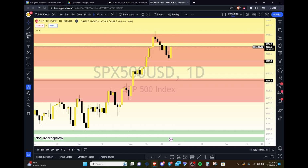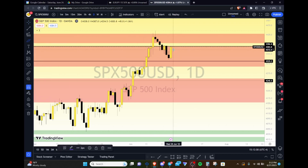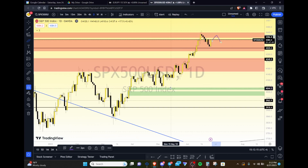So now this may not mean that we get immediate continuation to take out the high here, but what it does mean, it's very likely we're going into consolidation, and the consolidation will have a bull bias considering how much we've moved up. We'll look for something like this and then potentially upside, okay? So this is really, really healthy looking on the S&P.